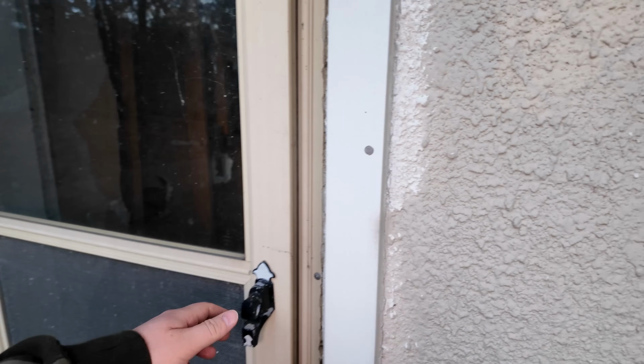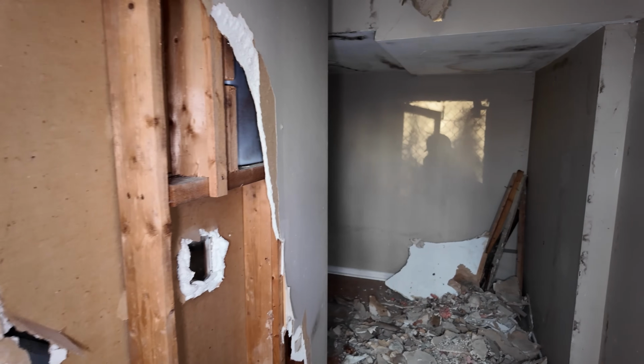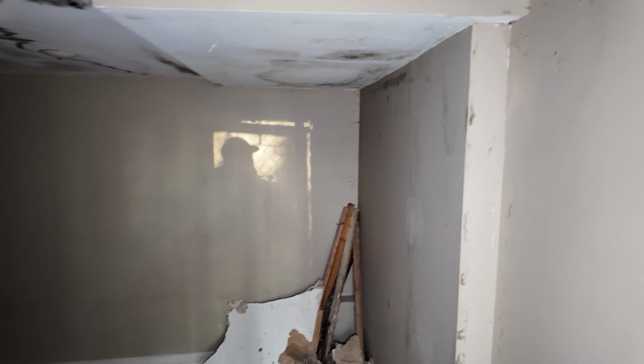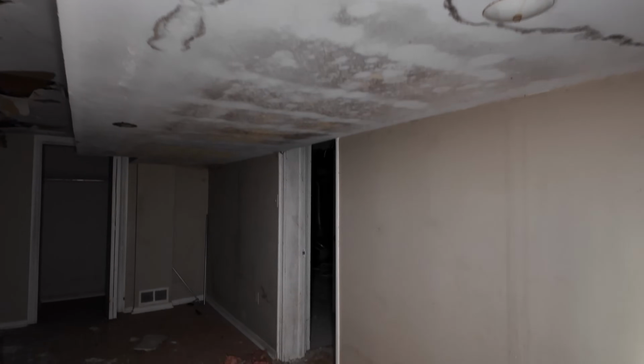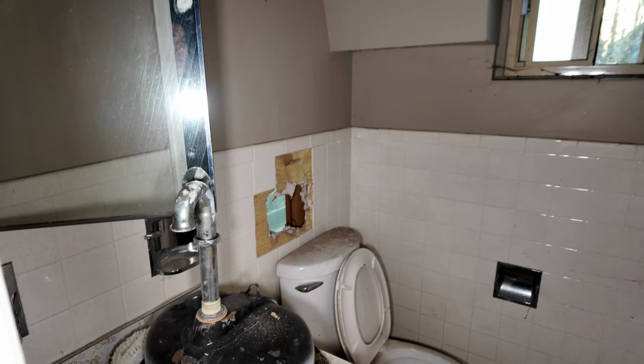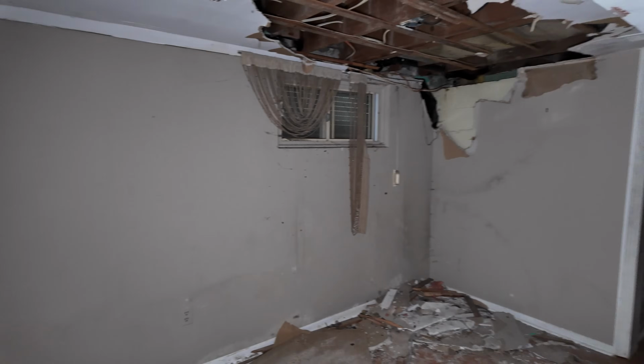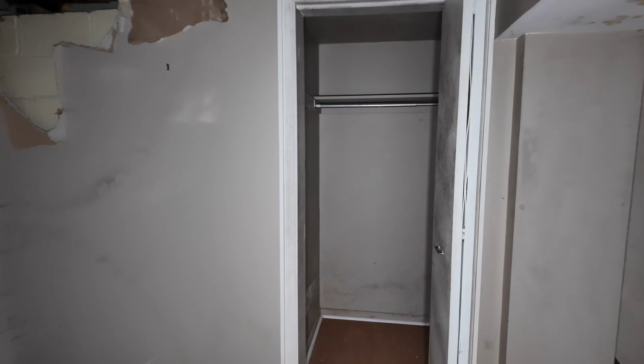The house has been abandoned for quite a few years, so it's pretty rough inside. Pretty gross in here. You can see people have come through and started to scrap it and pull stuff down. There's also quite a lot of black mold in here. Like I said, it's been sitting a long time. Look at the state of this. It's gross in here. There's multicolored mold. It's disgusting in here.